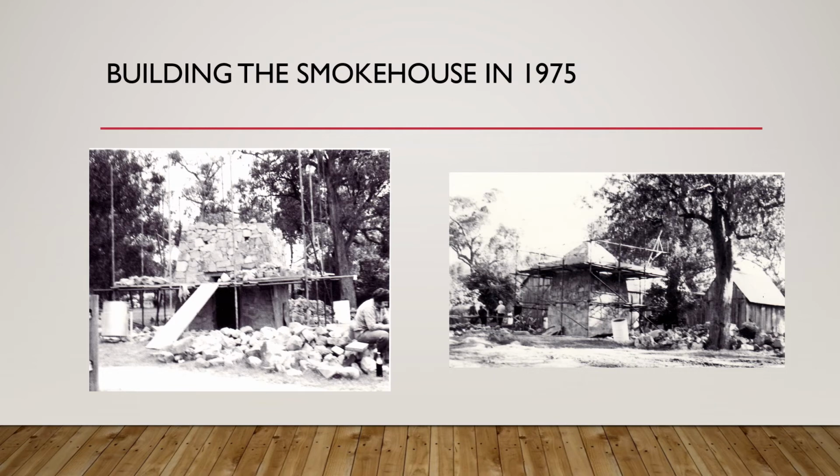In 1975, the Nunawading Council and Committee of Management began work on the construction of the smokehouse. The work was undertaken by stonemason Ray Williamson, who constructed the smokehouse using stone from the Mullamullum Creek. He included a period hearth and, to celebrate the completion of the project, a ham was ceremoniously smoked.